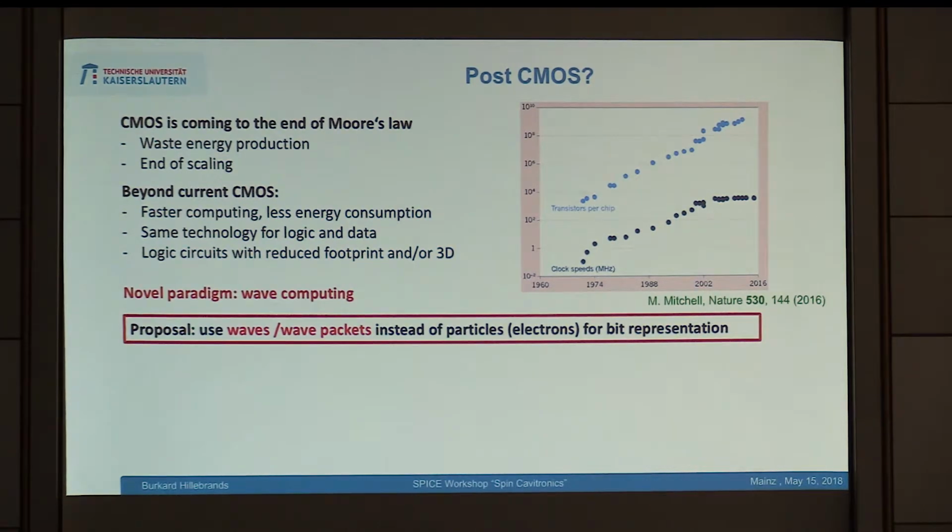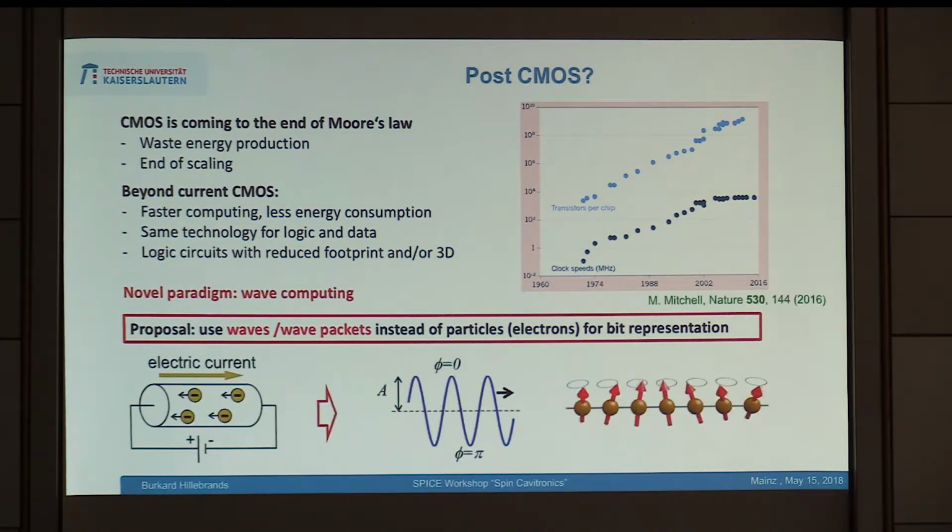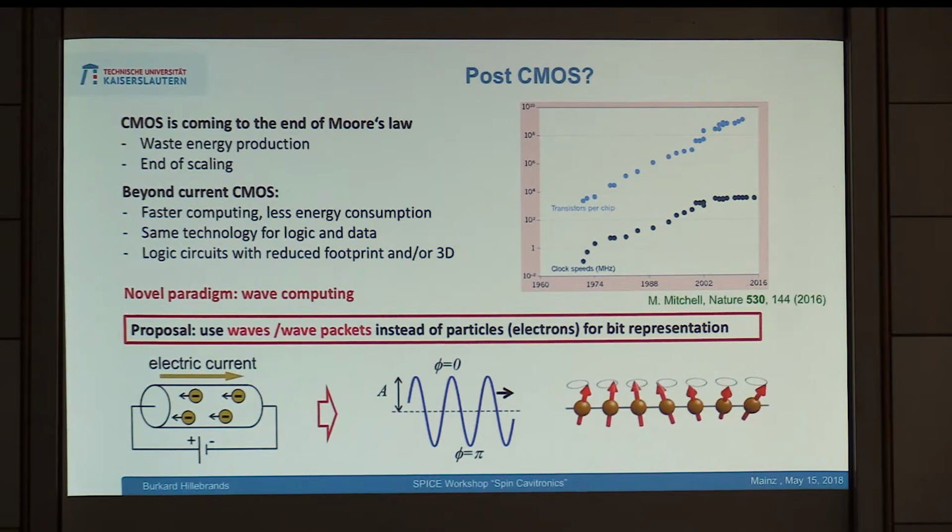So the new paradigm is simply, let's do wave-based computing, and if we answer this question positively, then the next question will simply be, what kind of waves shall we use? And you can guess already the answer, that will be magnons. So we are talking about magnonics. We replace the electric current with a wave, and we choose the spin waves and their quanta, the magnons, now to do wave-based computing.